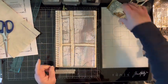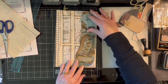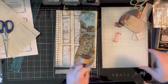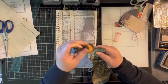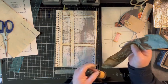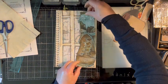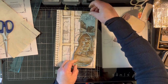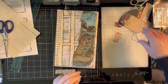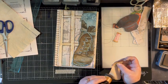So the next thing we need to do, I believe, is put down our big old boot. And we're going to put it about right there, I think. So let's ink that. Put that straight part right on the edge. And actually, I don't want to glue that down yet because I think I want to put this jar kind of behind it.